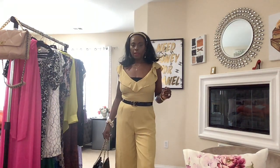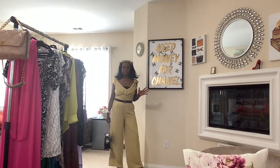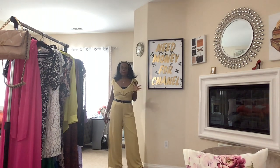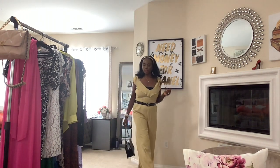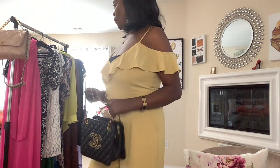And on my feet, I just have these nude slippers. It would be nice to do black, but I chose the nude because I just don't want to do mustard and black. So I chose the nude slip-on by Anna Michelle. I got them from Burlington. So yeah, high and low. That's how you can rock this. You don't have to break the bank with the outfit. All your outfits, your summer outfits, should be affordable. All right, so let's move on to the next one.